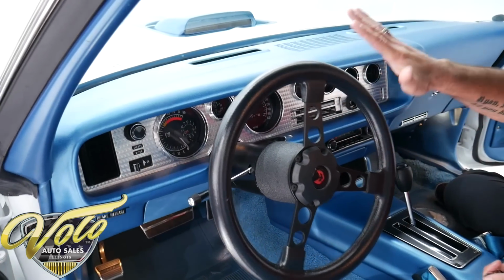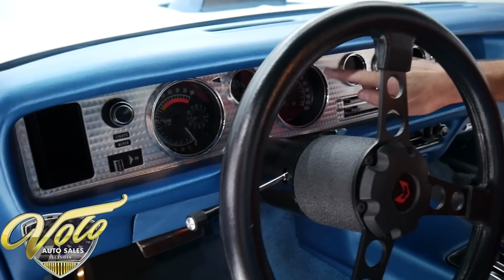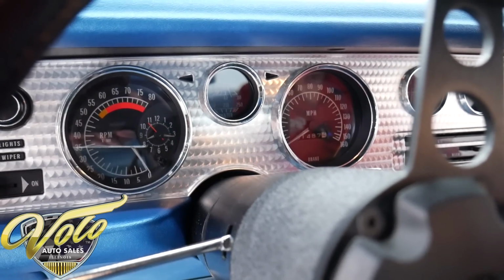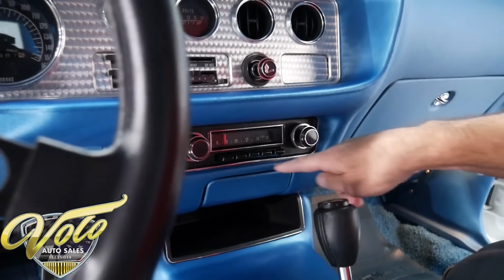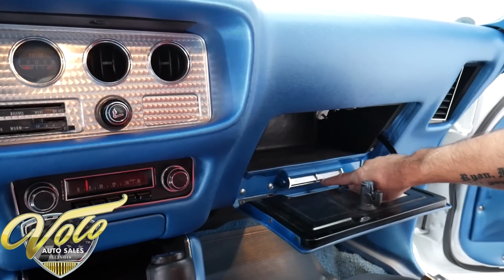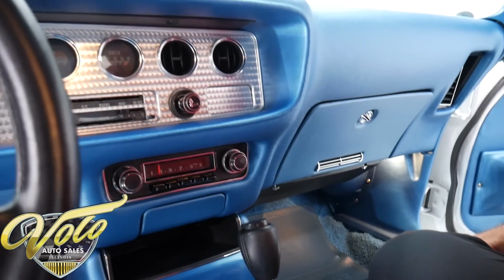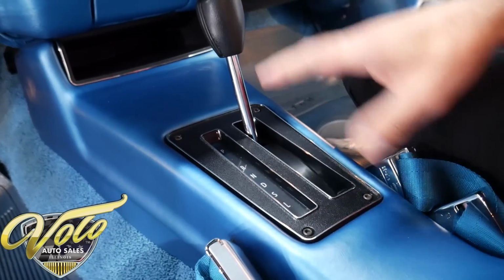Now the whole dash area is in beautiful shape. The Trans Ams have the machine-turned trim, full set of rally gauges. The clock is working. Has an AM/FM radio. The bezel, the knobs, all beautiful. Look at the vent. Look how the screws, everything looks really nice. Light works in the interior. Got beautiful center console. The bezel, the shifter, all of this is mint.